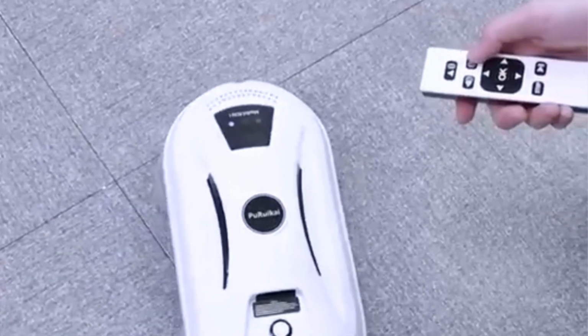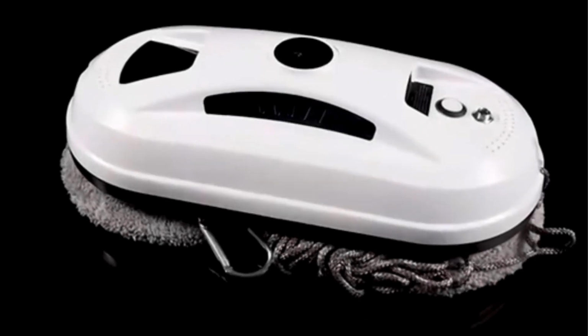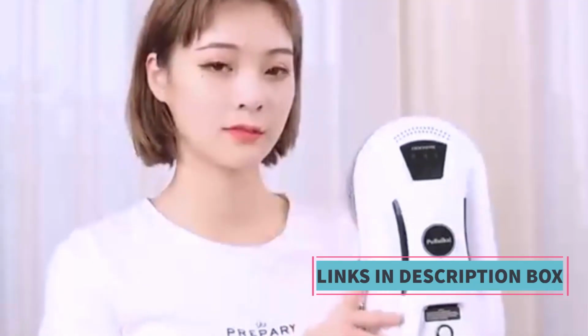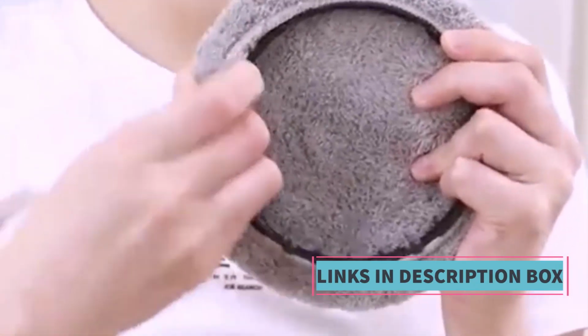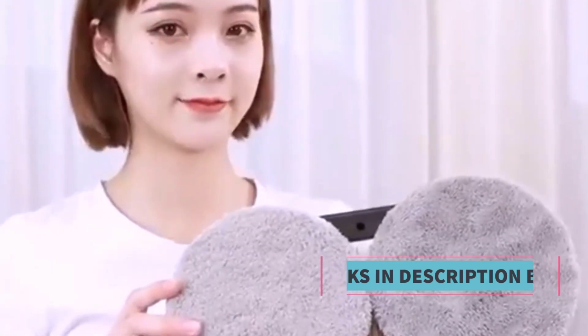Multi-surface cleaning. These robots are versatile and can clean a range of surfaces, including hardwood floors, tile, laminate, and low-pile carpets. Some models are even capable of cleaning glass surfaces like windows, making them multi-purpose cleaning tools. Remote control. Many ultra-thin robot vacuum cleaners can be controlled remotely using a smartphone app or a dedicated remote control.